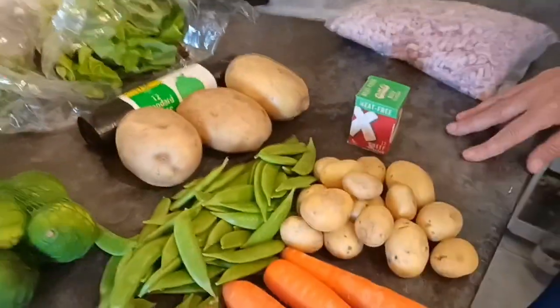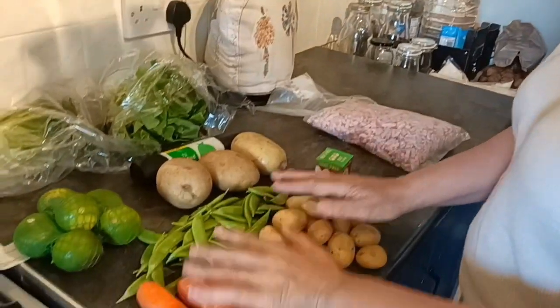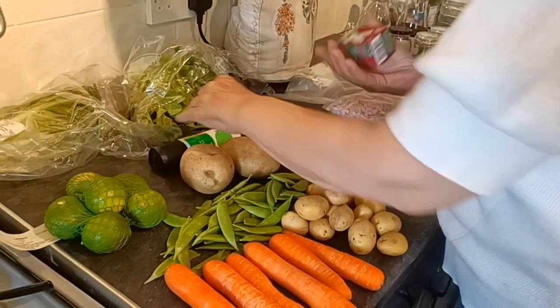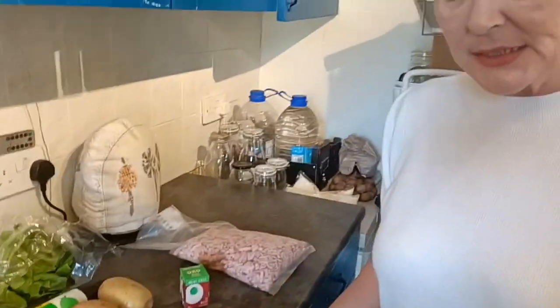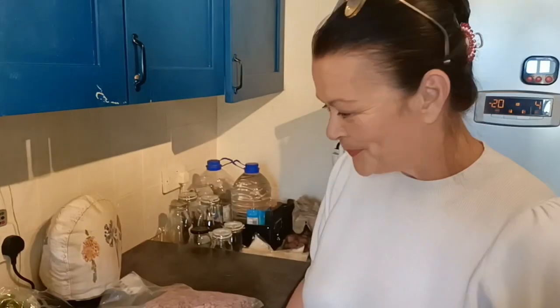So, £3.50, and the lettuces were free. So that's shop one, £3.50. We'll move on to shop two.